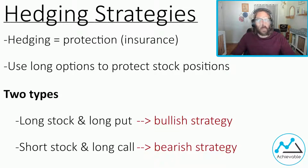We're bearish there. We're not making money with the options. We hope we don't exercise the options. They're just purely there for insurance. And we'll use that insurance if we need it.